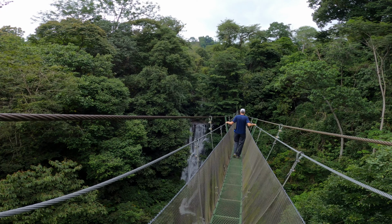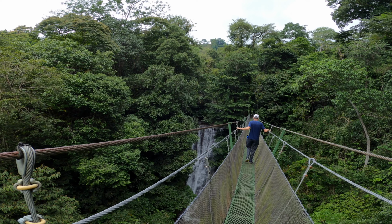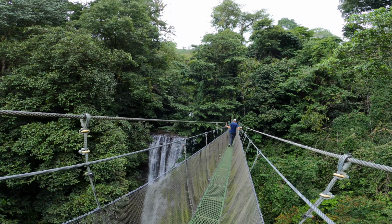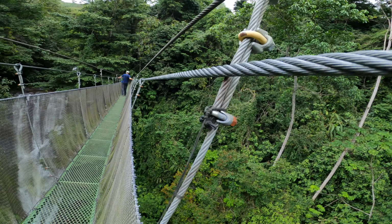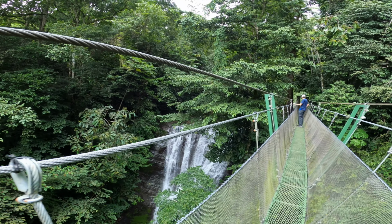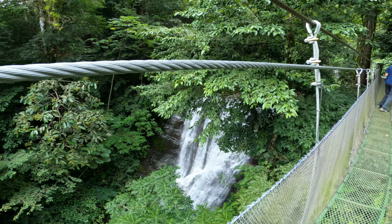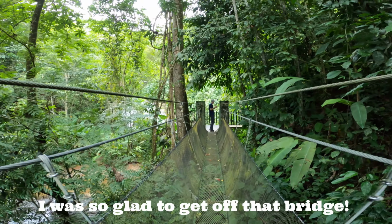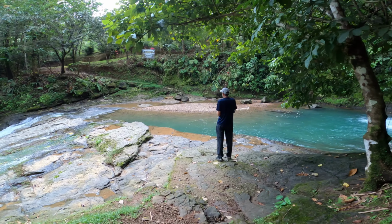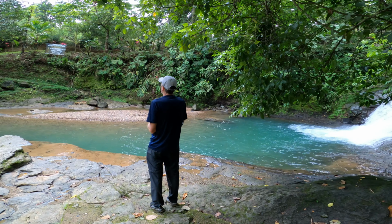All right, check out the waterfall though. I'm just gonna focus on that. Oh my god, it's so shaky. Okay, thank goodness, we're at the end of the bridge here. Ooh, beautiful spot. So the water is a fantastic color.